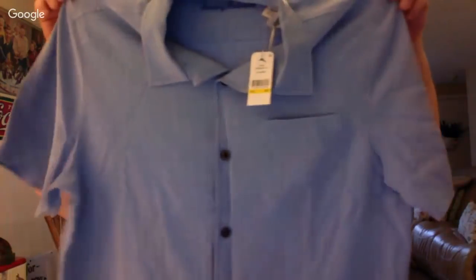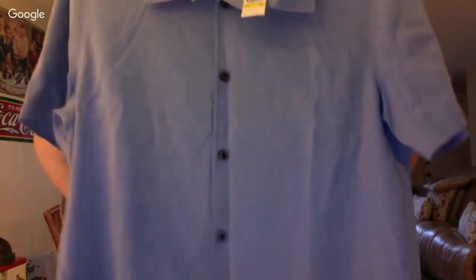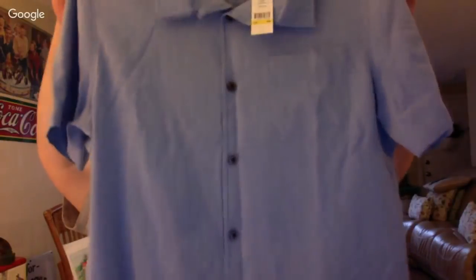I paid $8 for this. This is a newer tags Tommy Bahama shirt. It is a size medium. Mediums and larges just tend to sit a long time. I think there's just more of that out there. Sometimes I won't even pick certain things up depending on the size. But this was newer tags. It is summertime. Silk shirt. Somebody's got to want it.